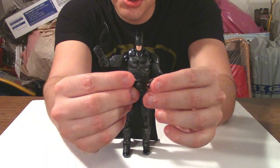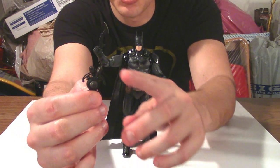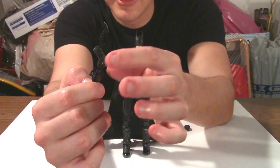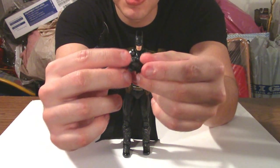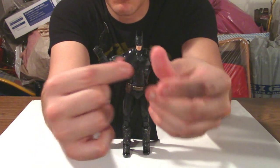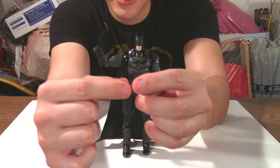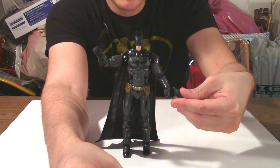I mean, there's not much to it except that it looks accurate to how it does in the video game. You got 2 little prongs right here that are supposed to extend to the side, and then they shoot out like that, and that's how he creates his zip lines and gets around. However, the twist to this little accessory is that he actually comes with a second hand to be able to hold it. And as you can see, the hand is molded exactly the same way as his other one, and it's for his left hand. And it looks fairly similar to the hand that he already has.